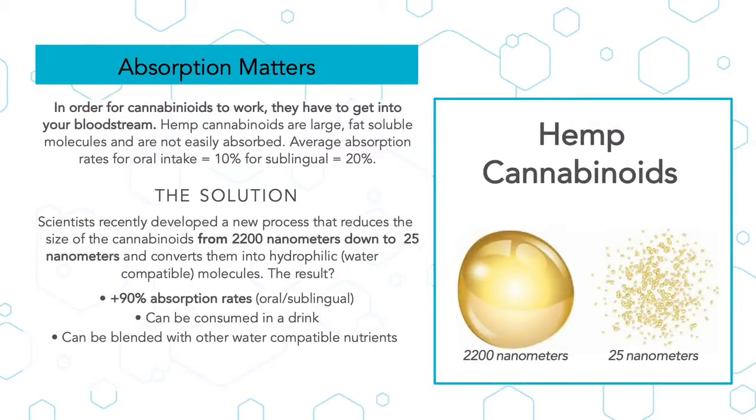You can't influence the endocannabinoid system unless these phytocannabinoids get into your bloodstream, because that's the carrying agent to all these receptor sites. That is called bioavailability. And unfortunately, these hemp cannabinoids are fat-soluble molecules that tend to cluster together in big groups. Very hard to absorb. In fact, it's estimated and shown that the average absorption rate of orally taken CBD oil or hemp oil is only about 10%. So if you took 25 milligrams, you're only getting about 2.5 milligrams of benefit because the absorption is so poor.